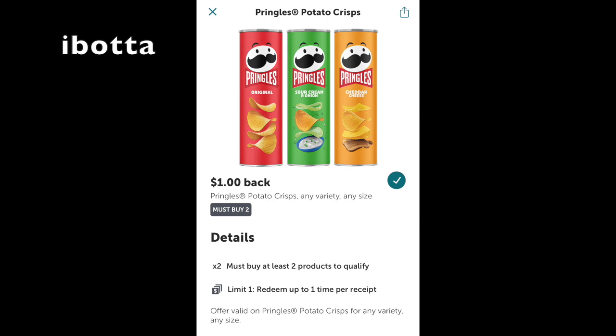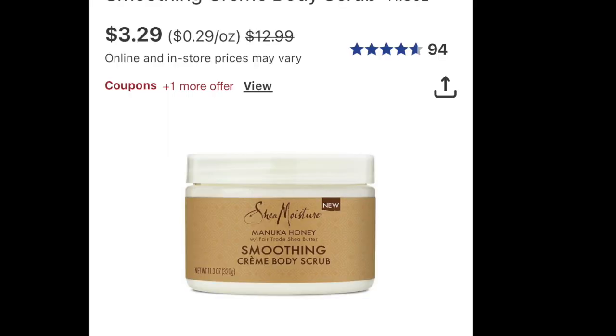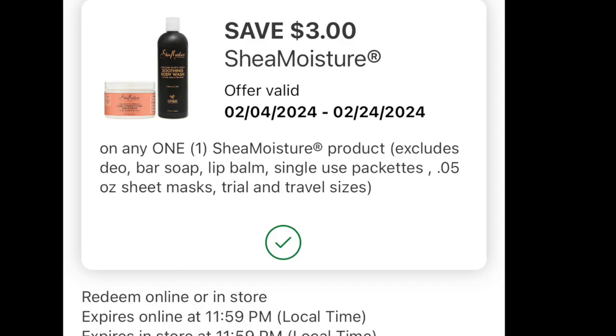so you can photograph it to Ibotta. The Shea Moisture, this body scrub for $3.29. We have a very generous $3 coupon that appeared, and it is attaching, making it 29 cents for a product that's like always so expensive. So what a deal right there.